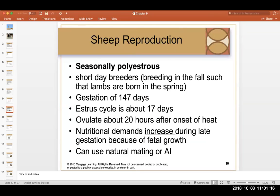So sheep are seasonally polyestrous, which I think we all feel comfortable with what that means. They are short day breeders. So remember, horses were long day breeders, so they would come into heat when the days were getting longer. And so sheep are short day breeders. So they breed in the fall. So their lambs are born in the spring. That's something to be familiar with.